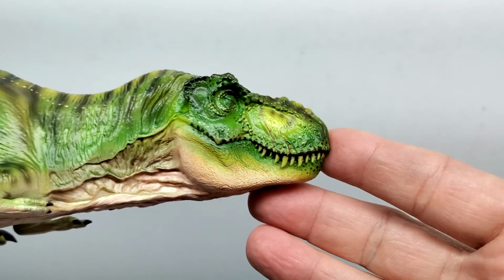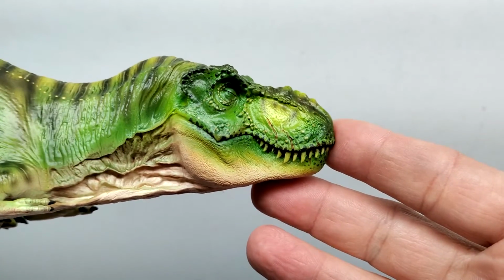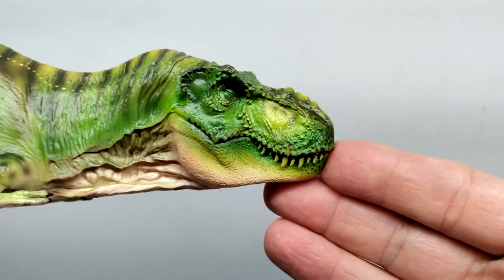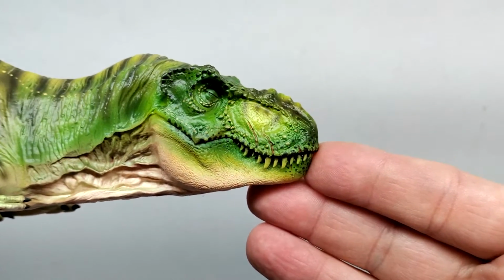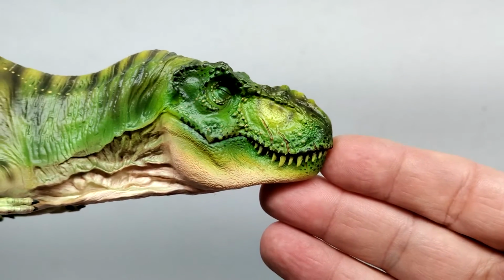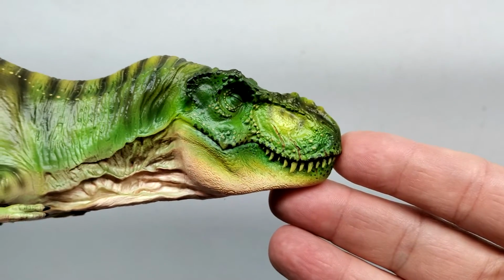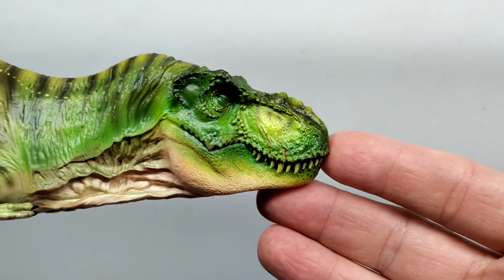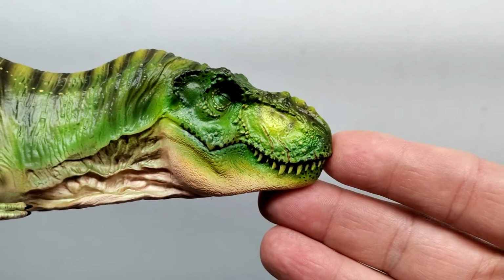really well done. You can see the sculpt is absolutely as spot on to a Jurassic Park T-Rex, or I should say a Lost World Jurassic Park male T-Rex that you'll ever see. And again, the head sculpt just has that perfect male look to it. Again, it's kind of stockier, a little bit shorter. It just perfectly replicates that dinosaur.